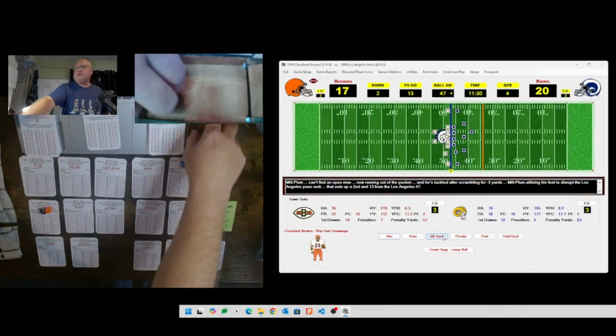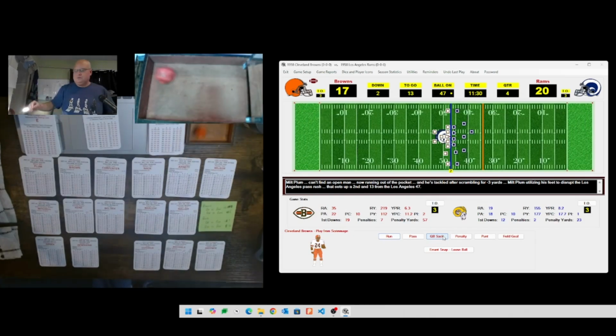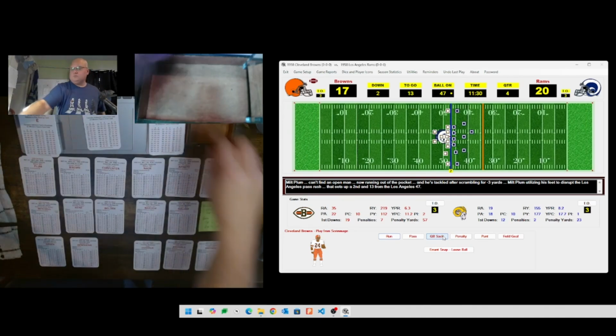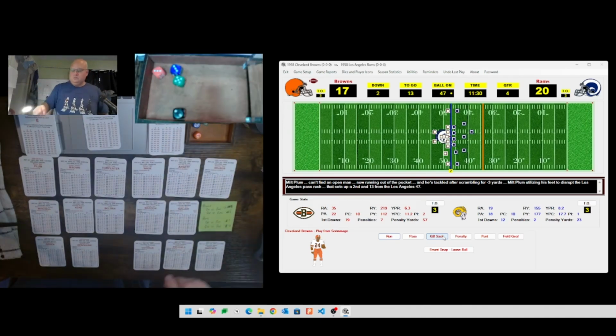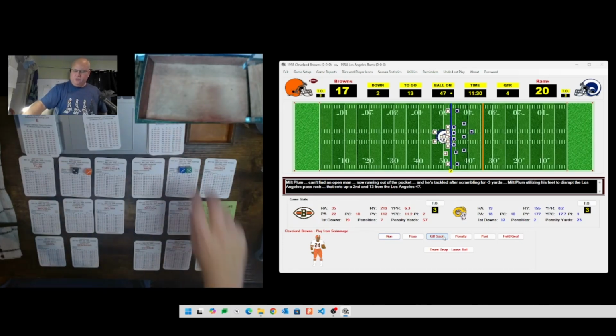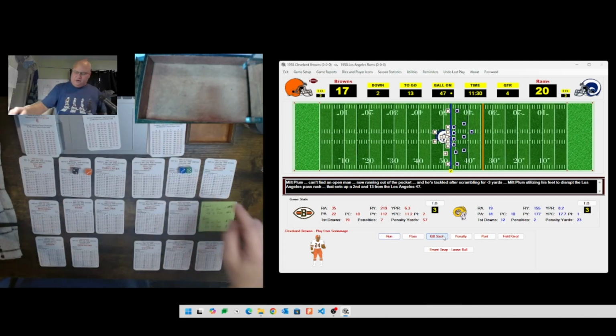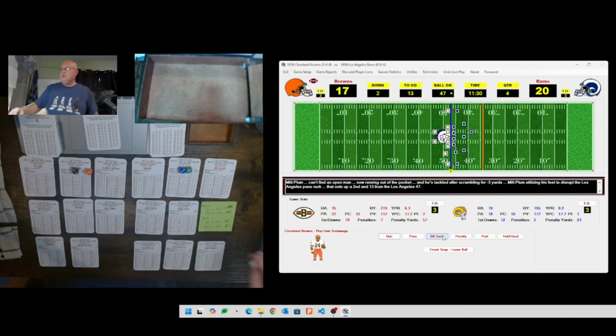All right, second and 13 now on the 47. We're going to stick with the standard offense. And we've got an inside run now. All right, that's going to be Brown. What can Brown do for you? 35 is a CS. That -7 rushing is hurting the Rams just as much as the Browns' offense is hurting the Rams against the run.